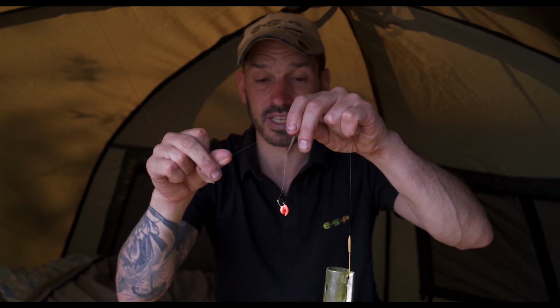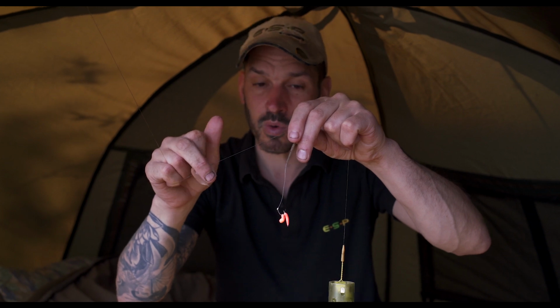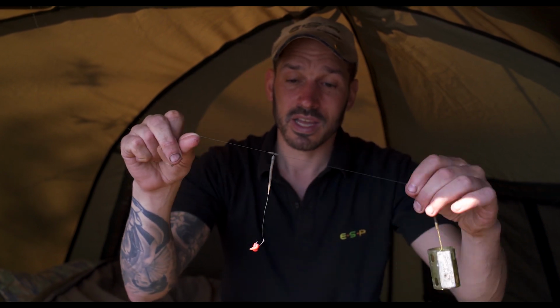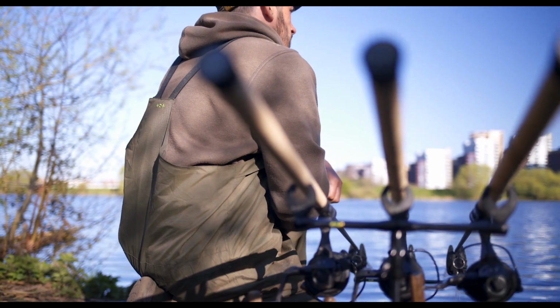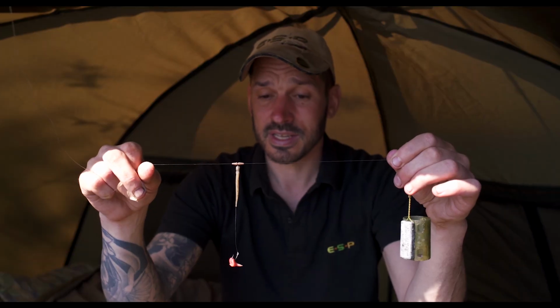Now that, for hooking mechanics, is unbeatable. As soon as it hits the water, it might kick out a bit that way, but it nails a fish in the bottom lip every time. And so that's the rig that I'm going to be using. It's really simple, nothing to it, used by a lot of anglers for a lot of different species, but it's really effective. And let's see how we get on.